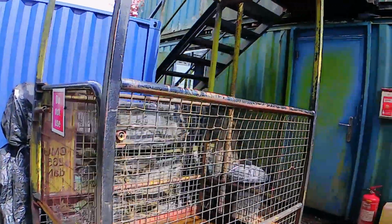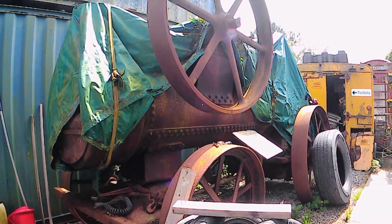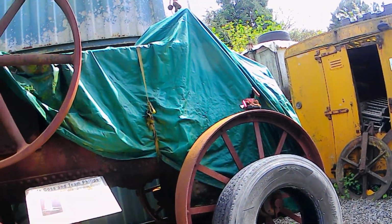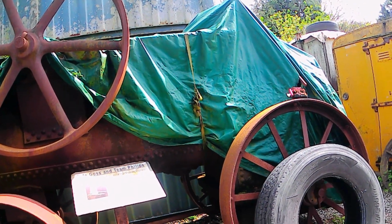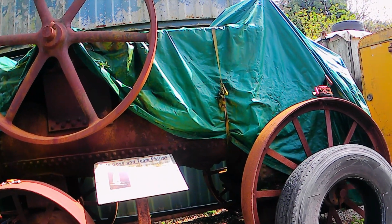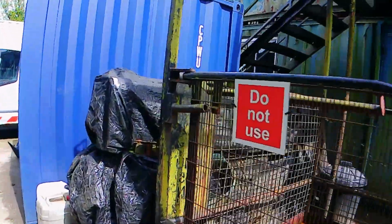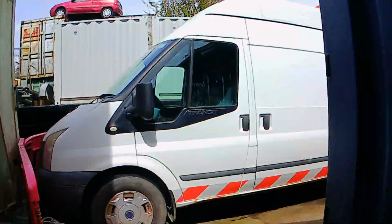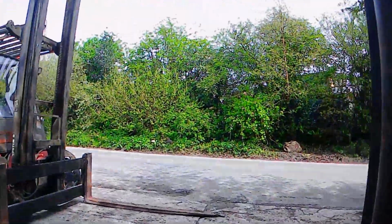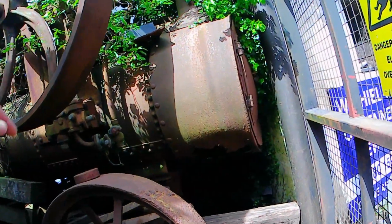Incredible. It's a shame to see them like this. But then again, at least they haven't been turned into scrap. It's nice. It's a piece of our heritage. So it's nice to see that they have actually kept it all as it was intended to be. So I'm just going to leave. I won't bother. Oh, there's another one in there. Look, I never saw that one.